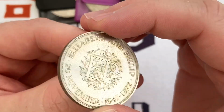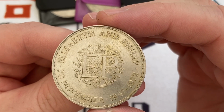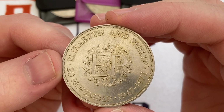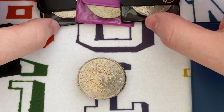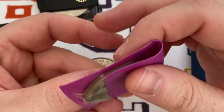So relatively high mintage, worth 25 pence in today's money. And from a value point of view, it's worth about 30 pence according to the Checky Change app. But it's a nice coin, haven't got it. 7.4 million were circulated. And it's one that I haven't got. I've never had before.